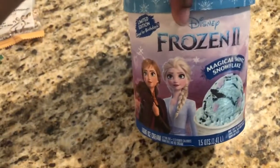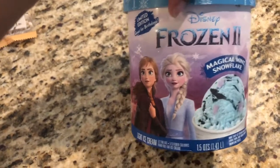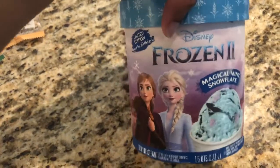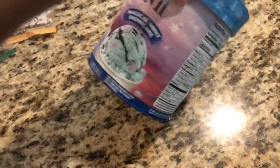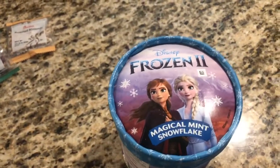The last thing I want to show you guys is, after we eat pizza, I found this Frozen 2 ice cream. So we picked this up, and this will be our dessert for tonight. It's mint flavor, so I'm not sure if the girls are gonna like it, but we do have some other flavor ice cream. So we're gonna try this and enjoy our Frozen 2 sleepover.